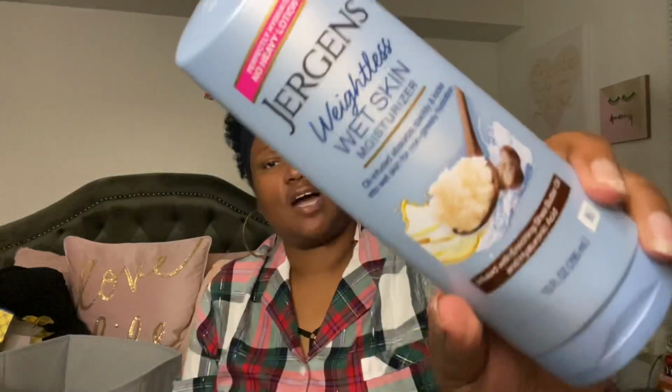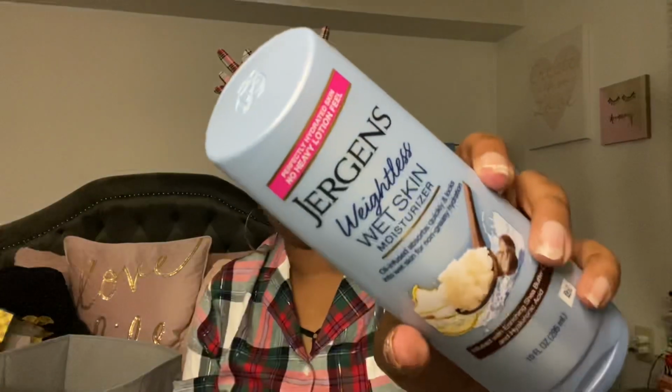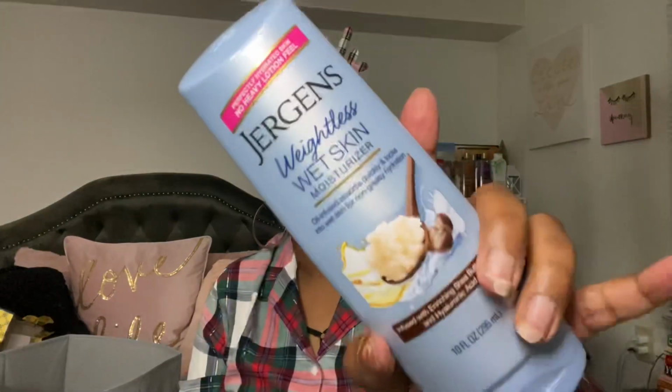And then, y'all, I wanted to try this. I've had it for a while. Weightless Wet Skin Moisturizer. And, of course, this one is in the Shea Butter Oil and Hyaluronic Acid. And, yeah, guys, I use this in the shower. So, this is my first time actually using a moisturizer in the shower. So, this is pretty good. I'm not big on using moisturizers in the shower, but of course I'm gonna use this thing up, and it smells like shea butter. So yeah, use this.